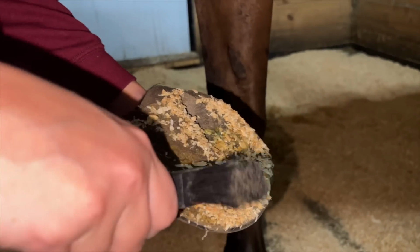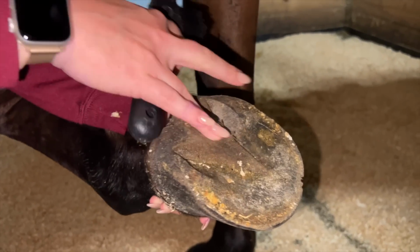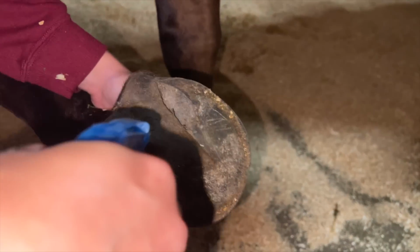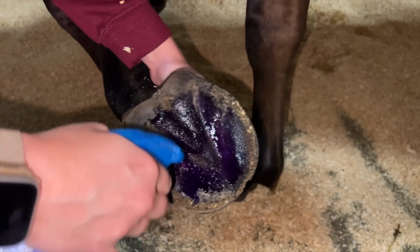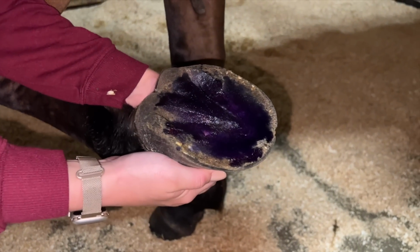So you want to make sure that their hoof is really clean before you do this. Obviously he has some shavings in there and his hoof is looking really good because of what we've been doing, but the frog is still a little bit softer than it would normally be, let's say in the winter, but nothing crazy. So we're just making sure that we get it completely cleaned out and dry. Then we're going to take our Durasol, and you want to only put it on the frog and the sole. So I'm going to try to hold that up as long as I can so it can dry.